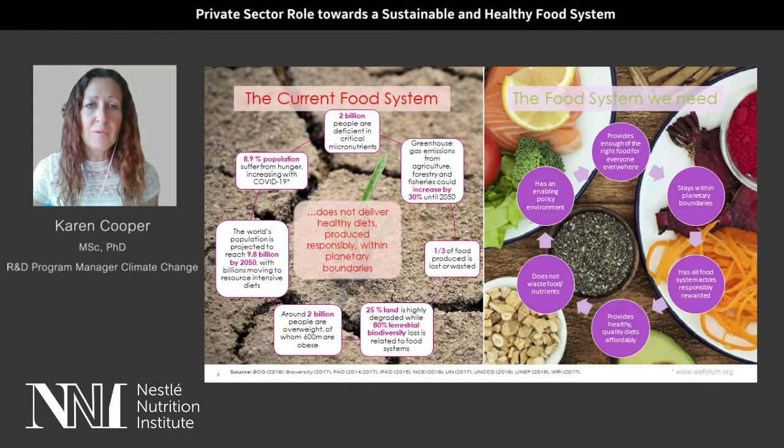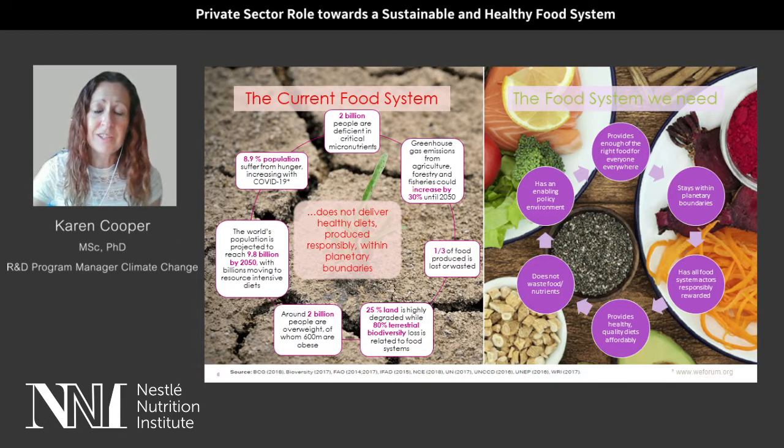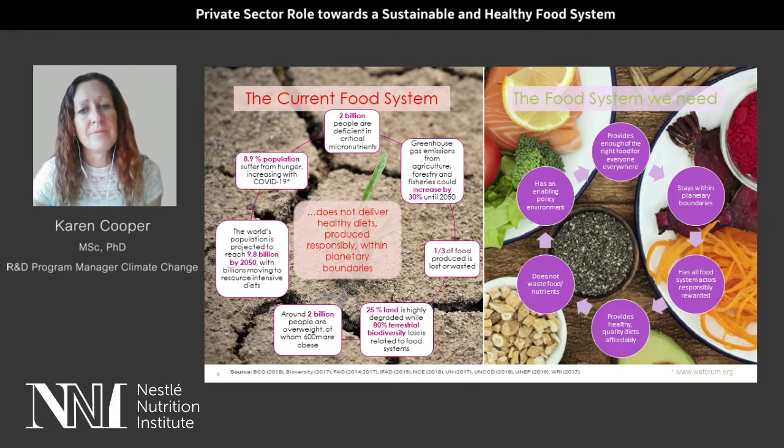So what is the current food system like? If you work in food and nutrition, I'm sure you're aware of all the usual issues that we know. So the high rate of overweight and obesity, the critical micronutrient deficiencies in the world, the now increasing issue of hunger and malnutrition, specifically now with COVID-19, and of course population growth exacerbating all of these.